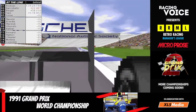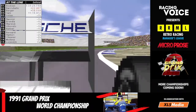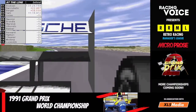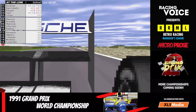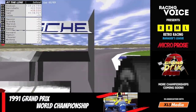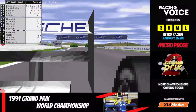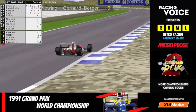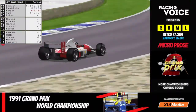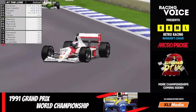of Thierry Boutsen. Into that chicane again for the 66th lap. 3 laps to go at the end of this one. Are there going to be 15 points on the board for Williams anyway, even though they're not for Ayrton Senna? They could well be for Thierry Boutsen. They could well be for Porsche Williams, with Tyrrell in 2nd, McLaren in 3rd, and Ligier 4th and 5th. Some big points coming for Tyrrell and Ligier today in a race that's been full of attrition. Some of the big names from this race have fallen by the wayside.